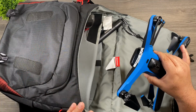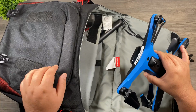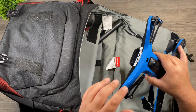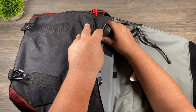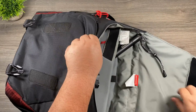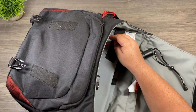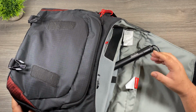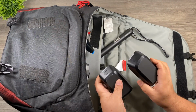Now, carrying it this way, you're not going to have a super amount of protection. It is just a soft case, so you do have to take caution. You definitely don't want to throw this thing around too much. But like I said, it fits in there nicely with a battery attached to it. On the other side here is where I carry the remote for it. There's a little compartment there. I don't know if you can see it, but it's just the perfect size that fits the remote in there nicely without putting pressure on the sticks if you turn it sideways. And at the bottom of that little compartment, I carry 2 spare Skydio batteries.